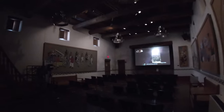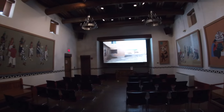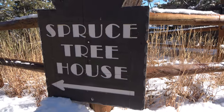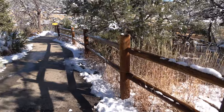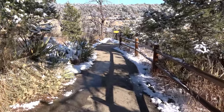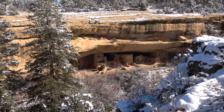Number 5 is the Chapin Mesa Milk Vetch. One of the incredibly rare species at Mesa Verde is a delicate herb known as Chapin Mesa Milk Vetch. It was previously known as Schmoll's Milk Vetch. You can find the herb blooming from April until June in the shade of pinyon juniper woodlands.